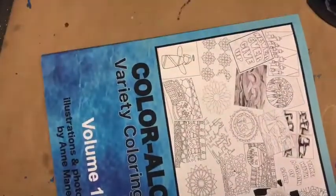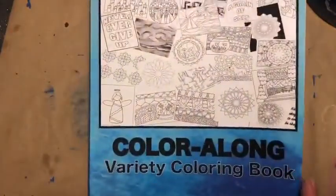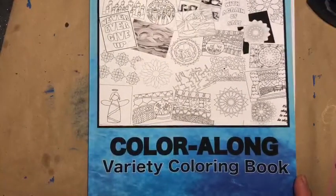All right, so let's see. This morning's color along, we're still in volume 11, color along volume 11. Hey, volume 12 came out last week.